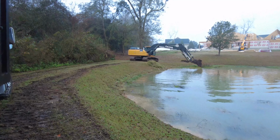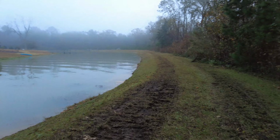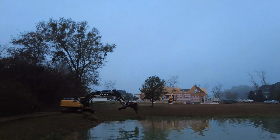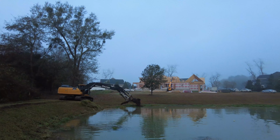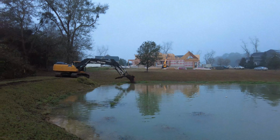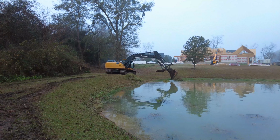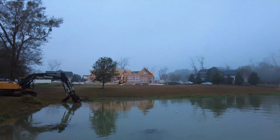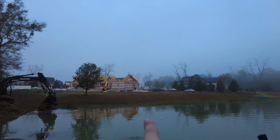All right, so we're out here the next morning, and it's a little wet, but hopefully we'll be all right. We just got to finish up on this edge right along through here, all the way across the pond.